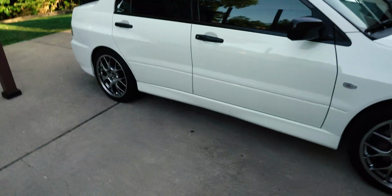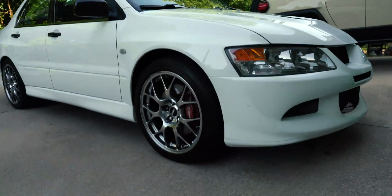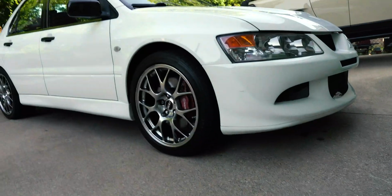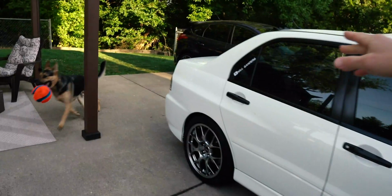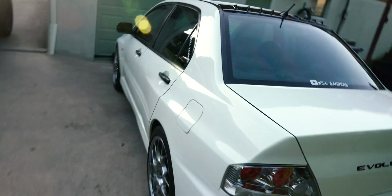Evo is all clean as of last night. Looks pretty good. Somehow, I've been so busy the last few weeks that I managed to actually wash the FJ a couple times. Wash the wife's Focus ST at least 3 or 4 times. Somehow, though, I kept forgetting to wash my own car. So, it was definitely due.